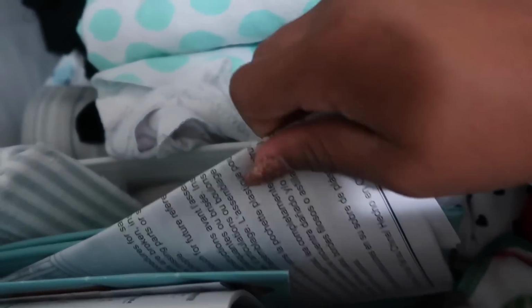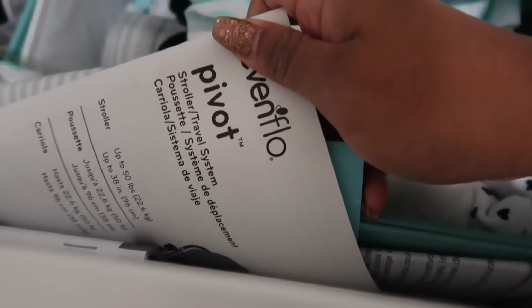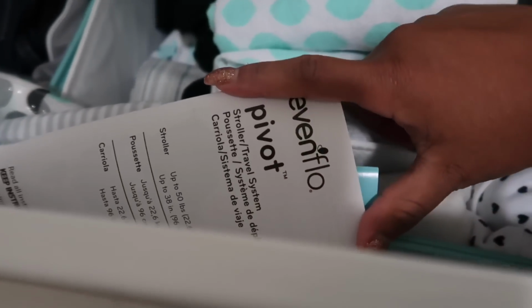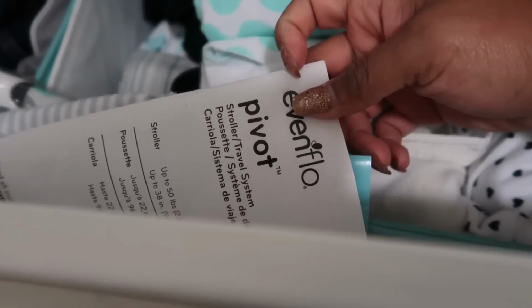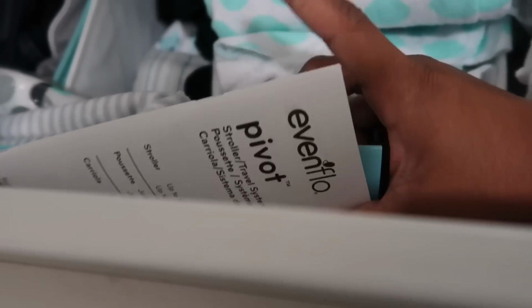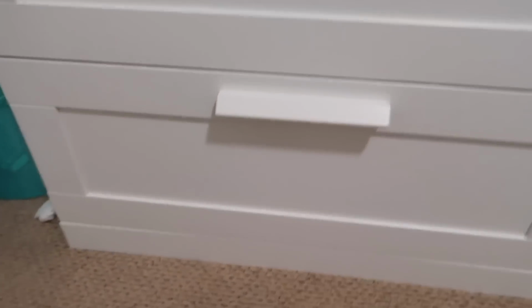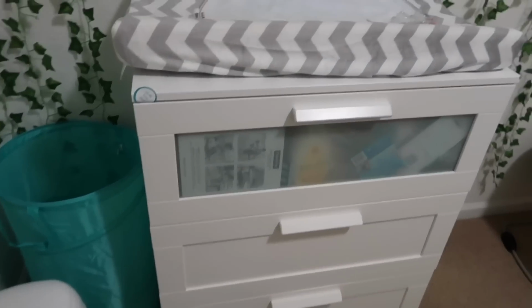But yeah, this is little miscellaneous stuff here, just little instruction manuals from things that I got just in case I need to use them, like the stroller, which if you guys want to see a review on the Even Flow pivot stroller, which I absolutely love, I can do that as well in another video. But yeah, so that is pretty much everything in the whole dresser, and I will show you guys a little overview of the closet and go over that too.